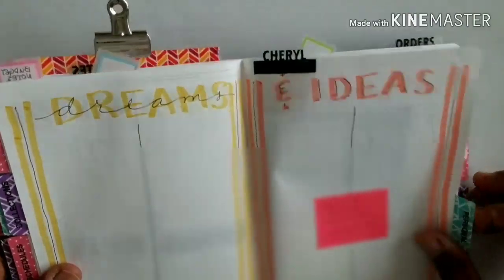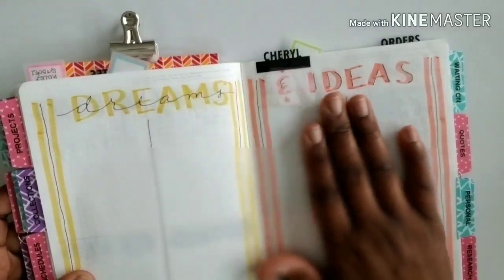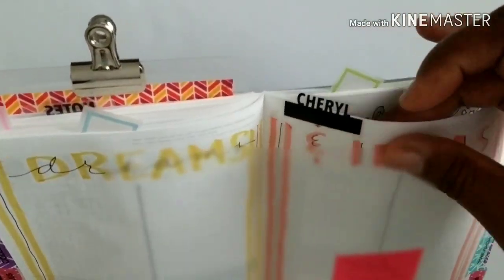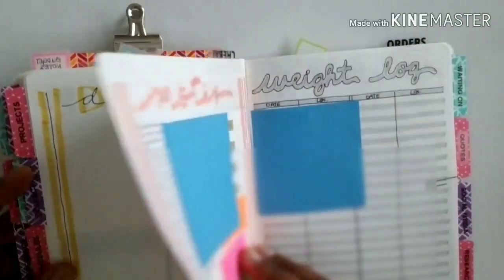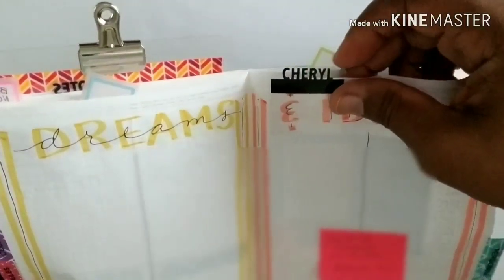Then this is my personal section. And this is just room for me to write dreams and ideas for myself. And I have my little tab up here. I have several of these through my Stálogy and my Hobonichi, and they're all from Martha Plans, and I love them. They're movable. They don't tear up my pages at the top.